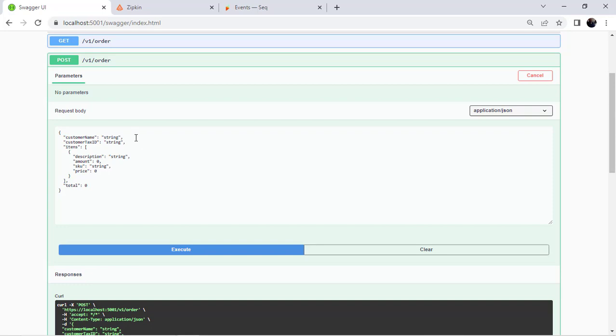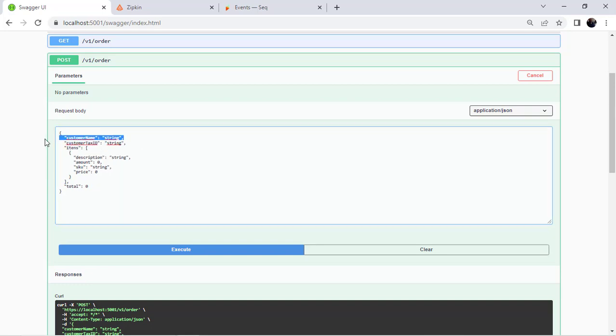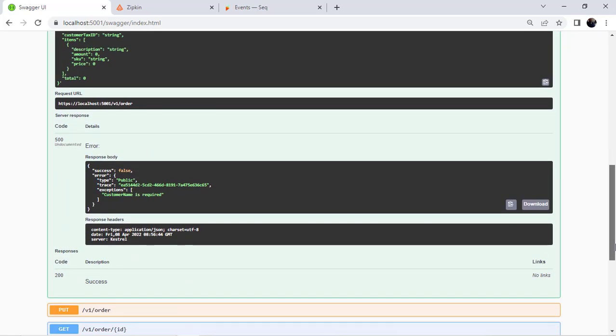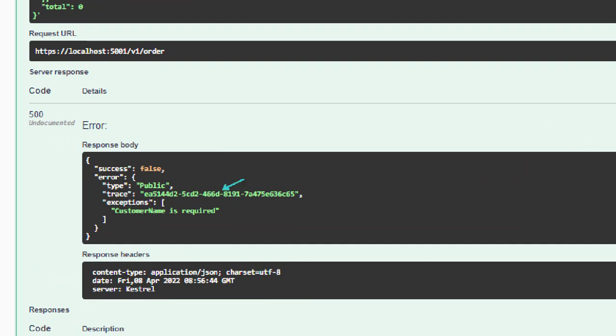Let's send a request to our API and not send the customer name, which is a mandatory field. Let's see what's happening here. We got an error, so it's a 500 status code, which means we got an error, and there is also a trace ID here. This number helps us to identify this trace, this request.